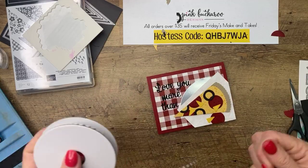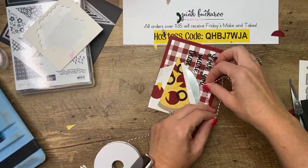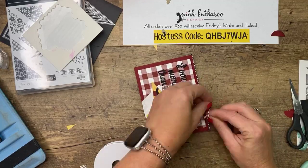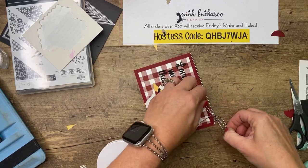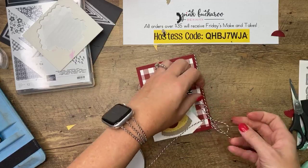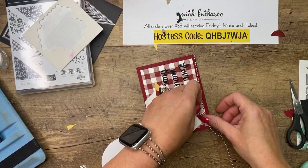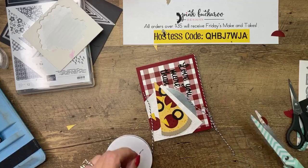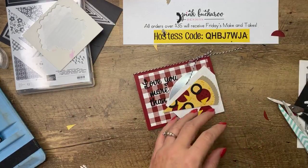Last but not least, I couldn't leave it alone. It had to have a bow. So this is the Playful Pets twine, part of the Playful Pets trim combo pack, the black and white twine. We don't have very much twine right now, and I'm having a hard time because I use twine constantly. So y'all are going to get sick of seeing this twine. I like it. All right, and there you have it, pizza punch art.